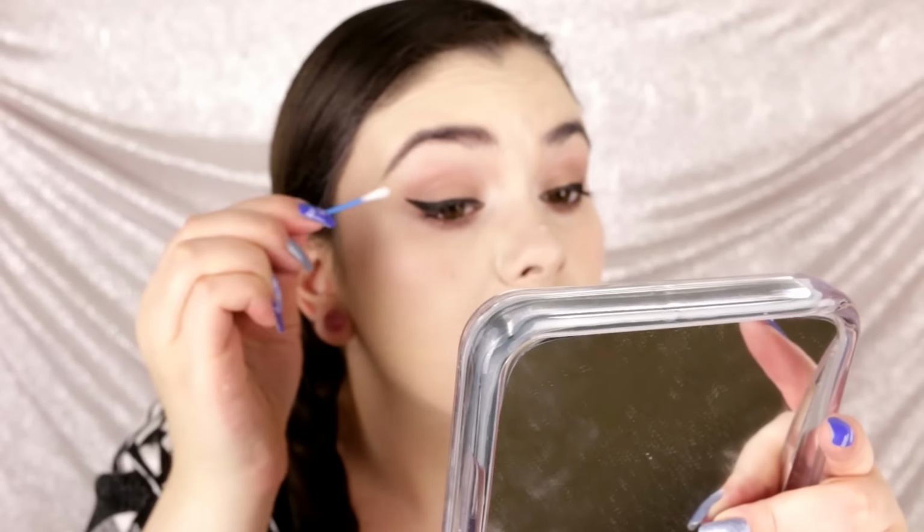Look at that. Fun fact, this little cotton swab is also from Dollar Tree. I buy them all the time. Boom, there, it's done. All right, so the eyes are done.